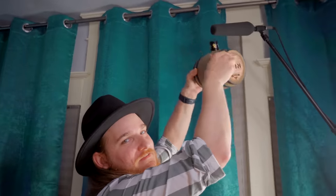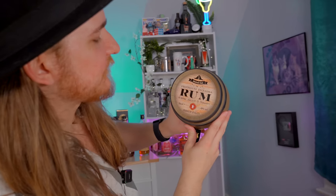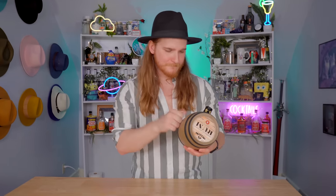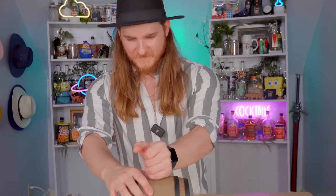That's what a barrel sounds like. The premium Panama Admiral's Cask Rum. It's been aged for 5 years. A lot of these rums are either aged, spiced, or dark. So there's no light rums. I think I've already said that. It's a real barrel. All right, let's pop this puppy open.